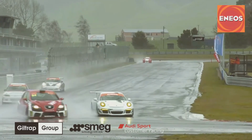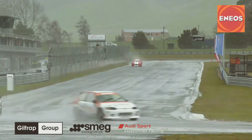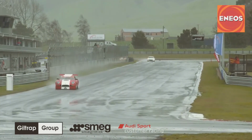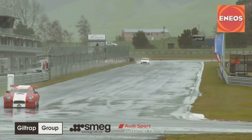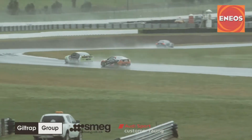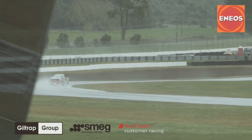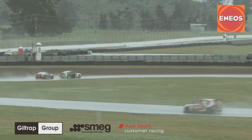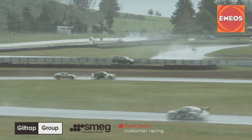So now we'll start seeing strategy come into play, especially between that bunch in 2nd, 3rd, 4th and 5th. It doesn't matter what Matt Whitaker's going to do. All he's got to do is just keep driving that Porsche around at the rate he's driving it, and he'll probably lap the entire field in the 1 hour race. He's going that quick at the moment.